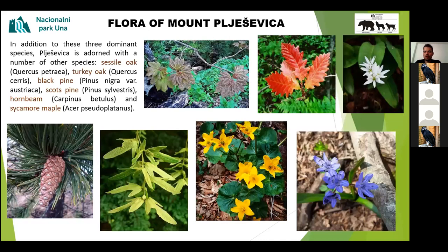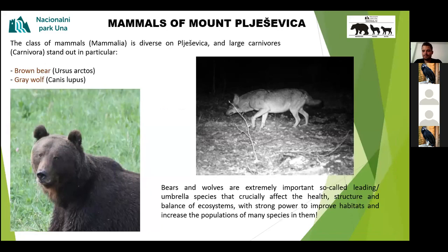Regarding the flora of the national Mount Plješevica, we have species like oaks, like pines and like hornbeams and maples. So we are very, very rich in biodiversity. The entire Bosnia and Herzegovina is a really rich country in biodiversity. We have a large number of fauna and flora in our country. The most mammals that we have in Plješevica and Bosnia and Herzegovina are brown bear, grey wolf. They represent the large carnivores. And they are extremely important.